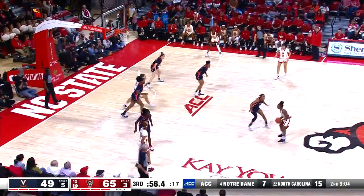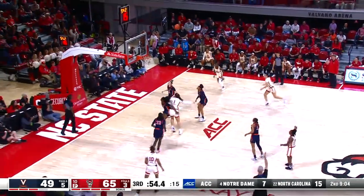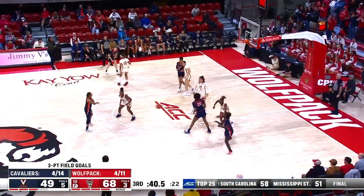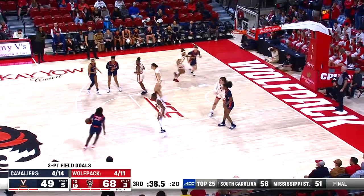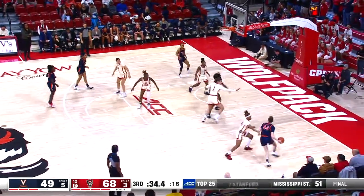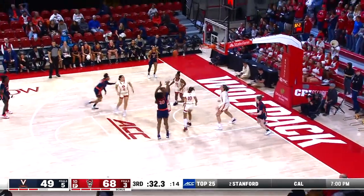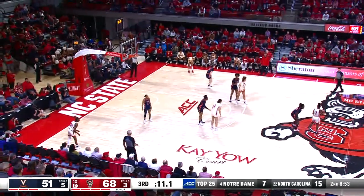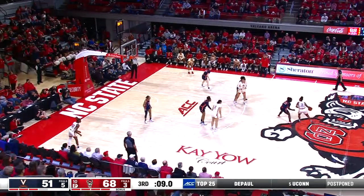Isaiah James back outside for Diamond Johnson. Oh, yeah. He knows that's what he needs from Diamond Johnson. He wants to see her penetrate, but also get going from beyond the arc. It's her first three of the game. She's made at least one in every game she's played this year. She's got 10 points, 5 rebounds. Cam Taylor, a 19-point lead moment ago, is the largest of the game.